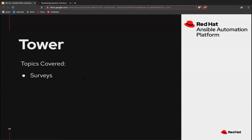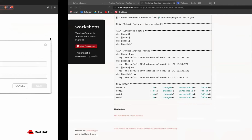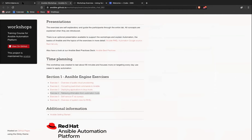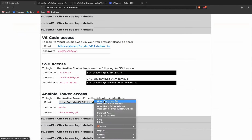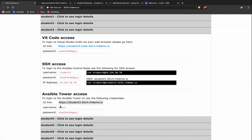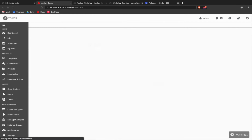The next one has you get into Tower. We haven't really introduced Tower. This kind of jumps right into a capability of Tower from your lab environment. There is an Ansible Tower access location, and it gives you a link. If you open that link in a new tab, it'll ask you for the username, which will be admin, and then just copy and paste that password again. You should be able to access your Tower environment.